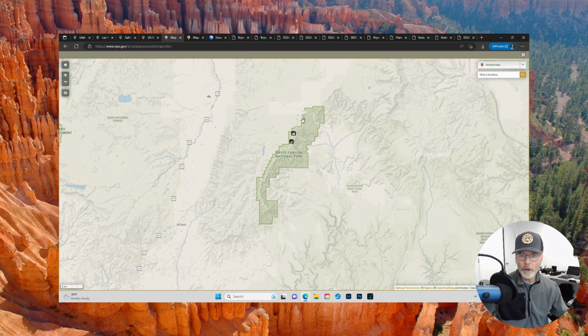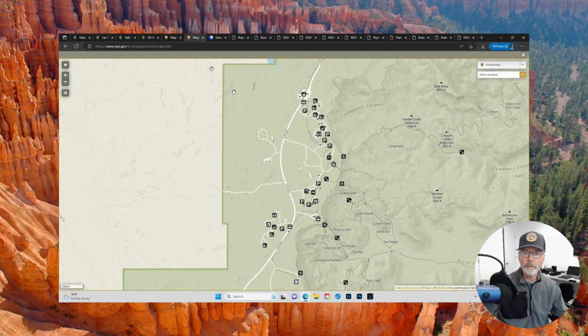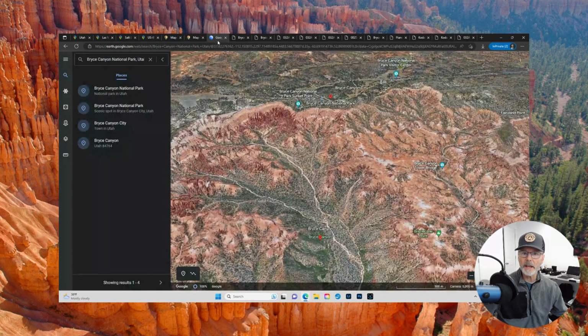Bryce Canyon is a 20-mile long national park. It sits up on a plateau. It is not really a canyon, but a series of amphitheaters that run on the eastern edge of this national park. And those are the boundaries of the national park there. Let's zoom in and we're going to look and see. This is the main amphitheater. And this main amphitheater is where all the trails are that most people will do. We'll come back to that in just a minute.